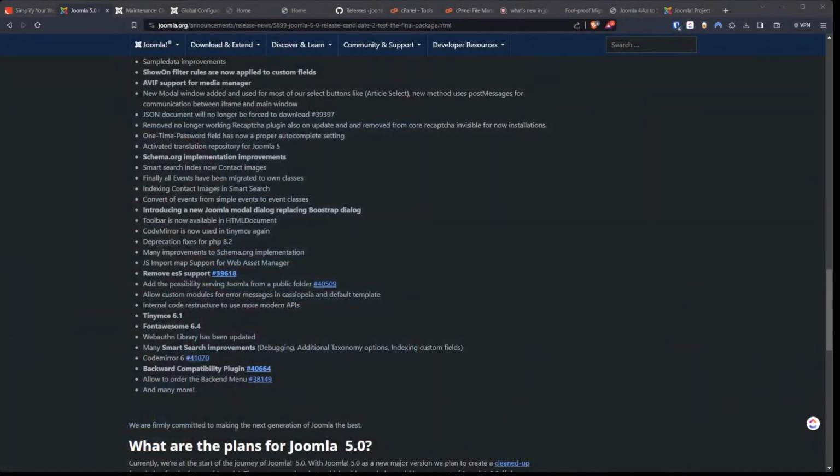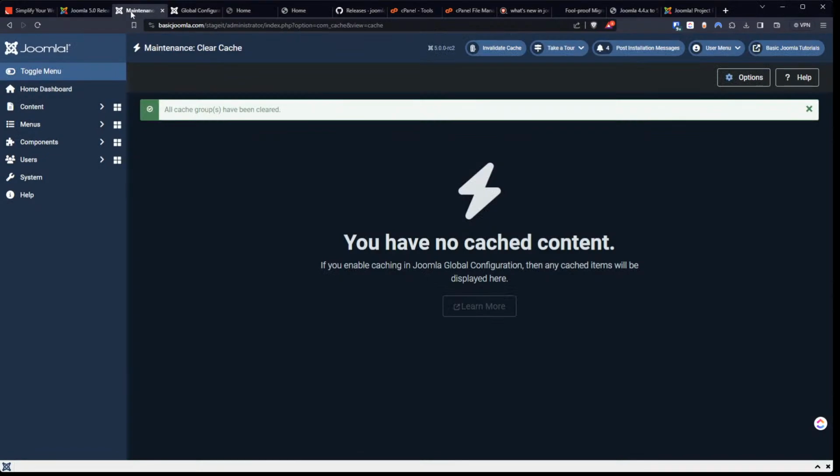PHPMailer 6.4, TinyMCE 6.1, WebAuthn libraries being updated, smart search improvements, debugging, additional taxonomy options, indexing custom fields, CodeMirror 6, backward compatibility plugin, allowed to order the backend menu. This was something you couldn't do before.